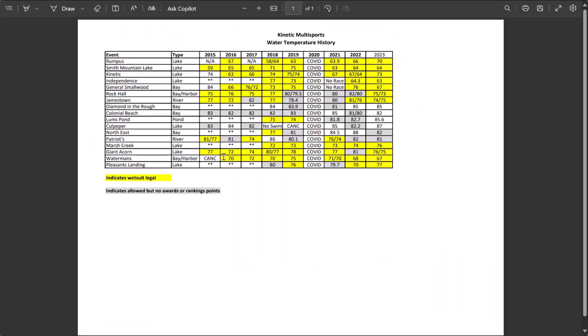And something that we didn't talk about is the swim. These are the wetsuit temperatures. This is the Watermans one. So for 2016, the temperatures are 70, 72, 70, 75, 70, 71, 68, and 67. So projecting a wetsuit swim.